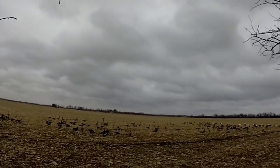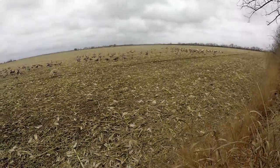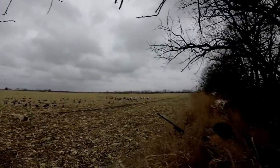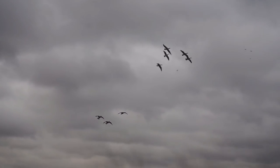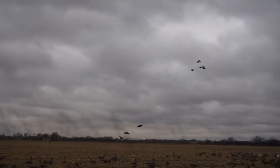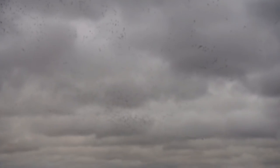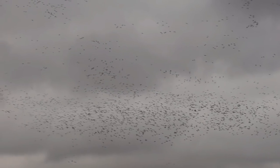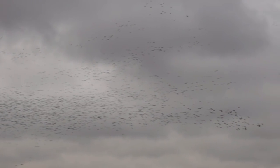Nice. Here they come. Bob, boom! That was me. Bob, that was me. I shot the first one. Look at this. They're just doing it. We can't even shoot them because we are limited, boys. We are limited. Woo! Good feeling. That is a lot of birds right there. Good lordy, good goodness.